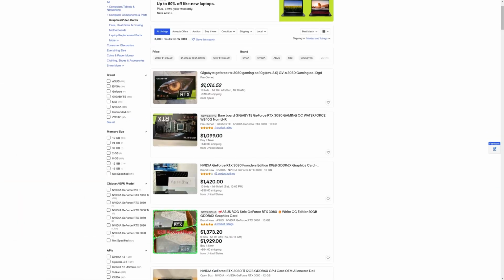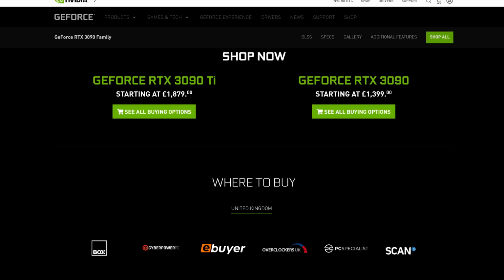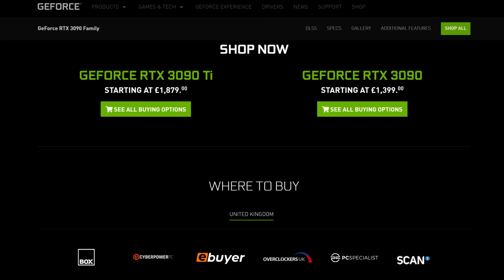Between a GPU shortage still being a massive pain to all of us, to the MSRPs of Nvidia cards being insanely high, now is a time that we need someone to step up and destroy this duopoly that Nvidia and AMD have over the GPU market. Okay, well, let's be honest, it's more of an Nvidia monopoly, but still, you get my point.